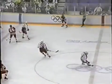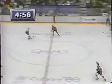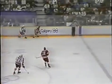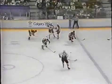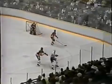Fetisov up ahead to Makarov. Makarov sends it back out to Larionov, and he wheels it around the boards. Terreri is there. Up along the boards, rolling along the top of the board and underneath the glass, and back out to center ice to Fetisov. Makarov loose at the blue line. Picked up by Norton. He has to wait for Jani to get onside. Then he dumps it into the corner.